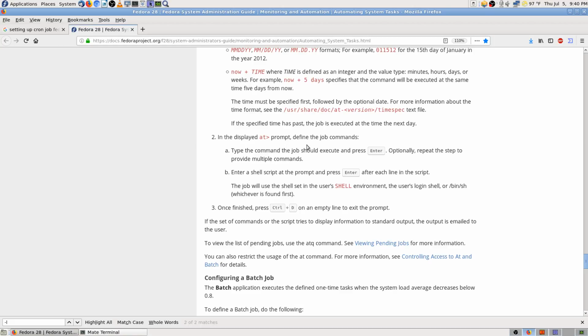And it displays a prompt: define the job commands. Type the command the job should execute and press enter. Oh, okay. Optionally repeat these steps to provide multiple commands. So all I can think of is running a script, like my install script. Or something else you'd want to run, but not every day. And then enter the shell script at the prompt. You could do your backups every day at a certain time, but that didn't work for me because I'm hardly ever on the computer at the same times.